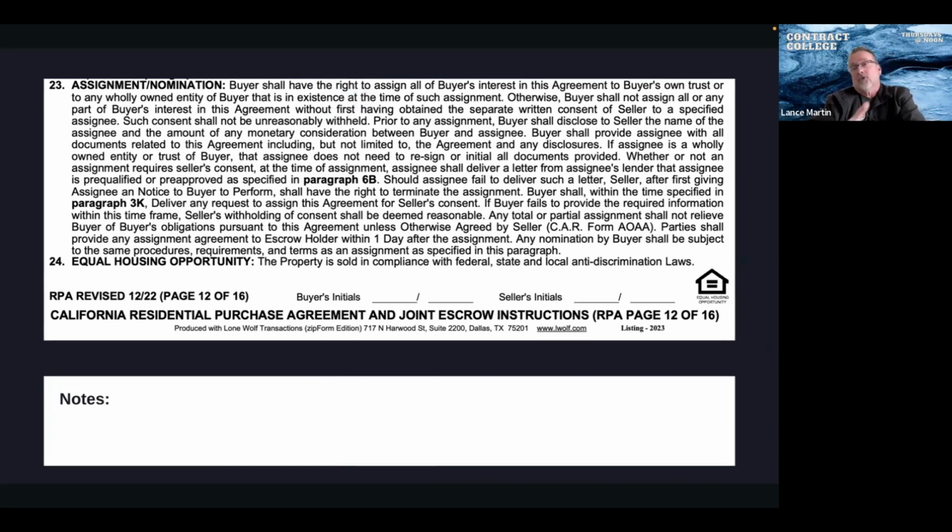Now, if I created that entity or that trust after the date of this contract, I do not have the exclusive right to assign it into that newly created trust or that newly created LLC or corporation. Doesn't mean I can't do it. It just now means I need to ask the permission of the seller that says, hey, I'd like to do this. And in most cases, sellers are going to be fine. But this is that full stop on the period.